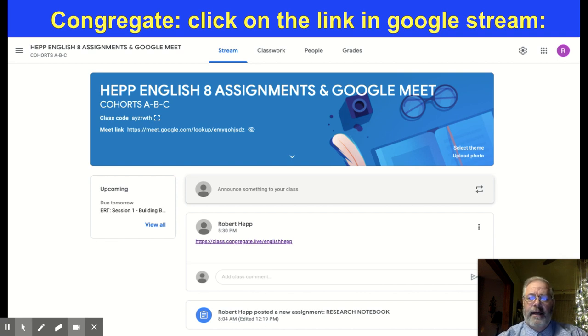All right, once we understand that as part of our assignment, we're going to try to establish our Congregate. And what you're going to do is we're going to go to Google Stream. Ms. Plecky said this would probably be the easiest right here to keep it separate. So every day when we want to get in our Congregate, we're going to go right here. And all you're going to have to do is just click on that link, and that will take you right to Google Congregate.